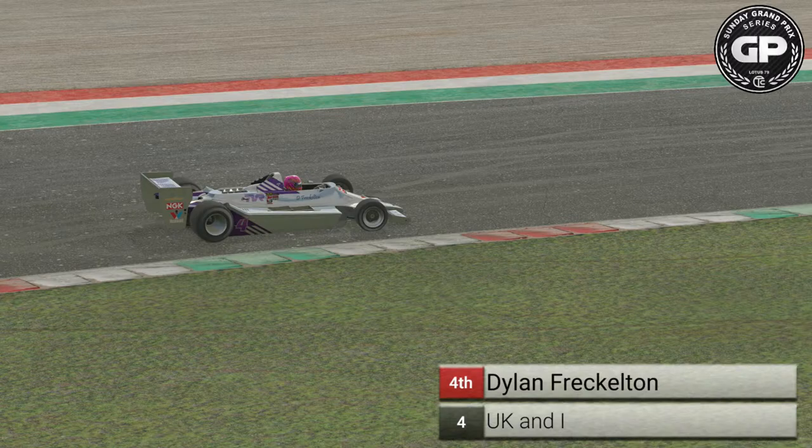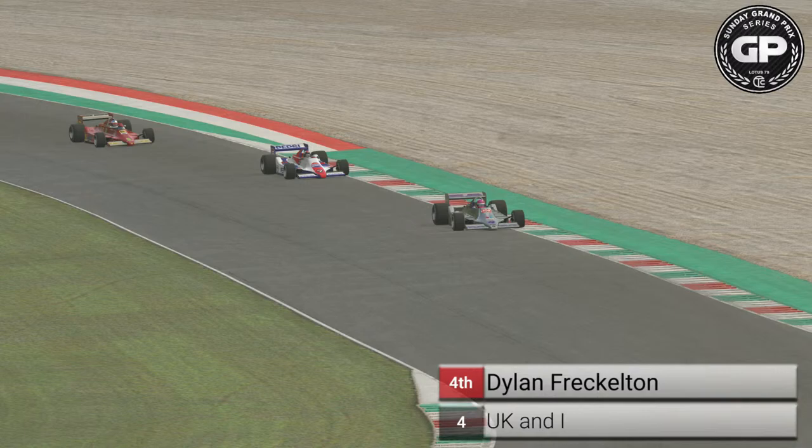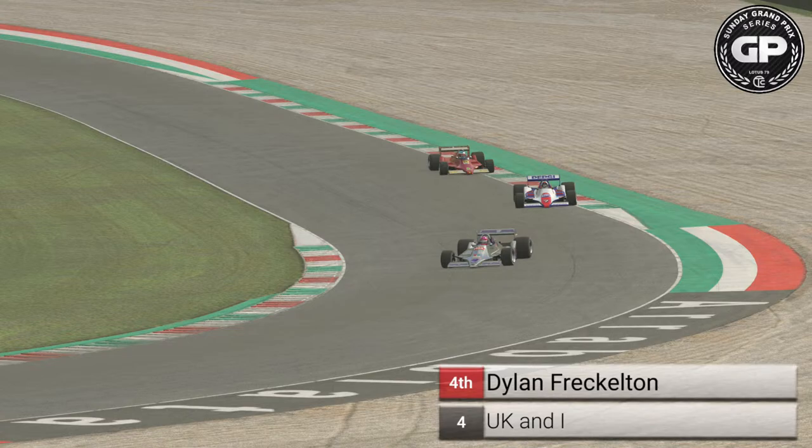Well, Dylan, thank you for coming out and racing with us, and congrats on that fourth place finish. Thank you very much. That was Dylan Freckleton, driver of the number four today. And following him home in seventh, it was Sam Reimann, who definitely wowed us with his qualifying.